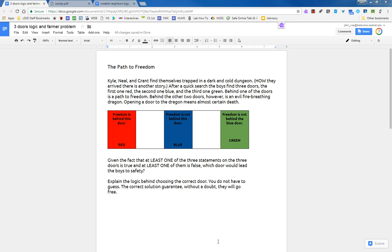So this first problem here, the path to freedom, we've got 3 people that are in rooms. Notice the first room is red, the middle room is blue, and the room on the right is green, with all the instructions there. And you have to figure out which door is the correct way out that does not lead to certain death. Logic will ensure which door. In other words, if you figure out the problem, you'll know for sure which door. There's no need to guess. There's no crazy explanations. There's a very clear method to solving which door is the way out.